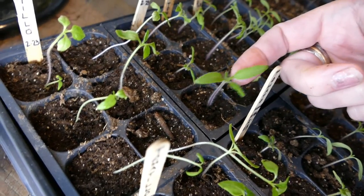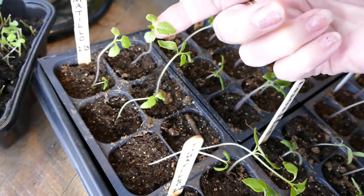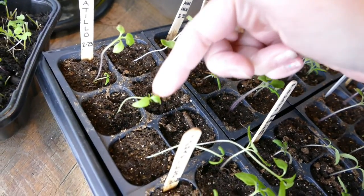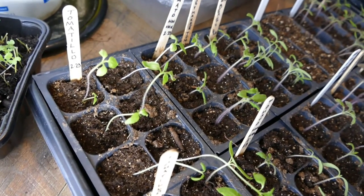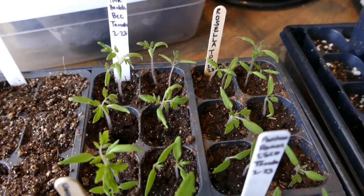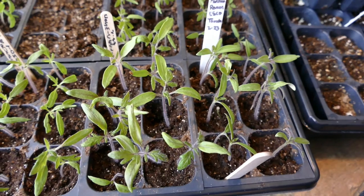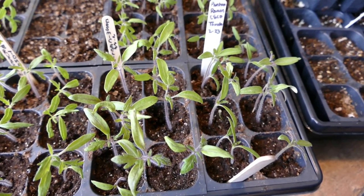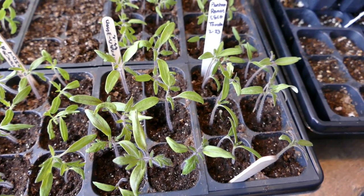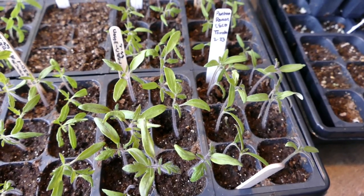And some of them look really good. And some of them, not so much. But like I said, if I get 3 or 4 plants of each one, I'll be satisfied that that should be enough. The Rosella and the Bumblebee. Pantano Romanesco and the Cosmic Eclipse, which are looking really strong, and I may pot up a couple of those and see if my dad wants to try them and see what he thinks of them.